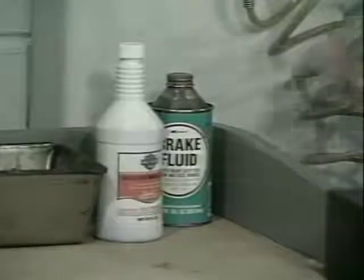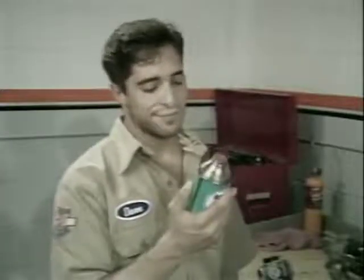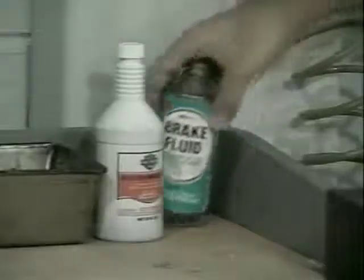Hey, how'd you know all that? I read the back of the can and the service bulletins in our library. I should have known. Hey, Ron, what about rubber parts? You know, the cup and the O-rings that go with these two brake fluids. Well, just remember to only use genuine Harley Davidson parts.